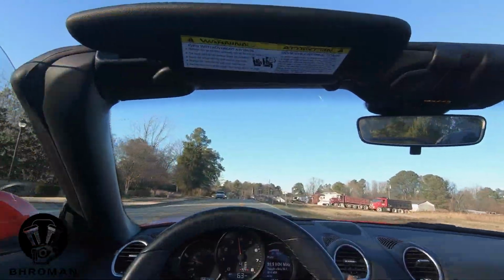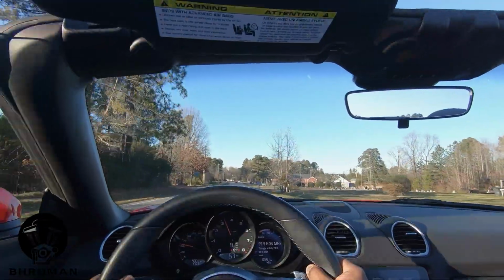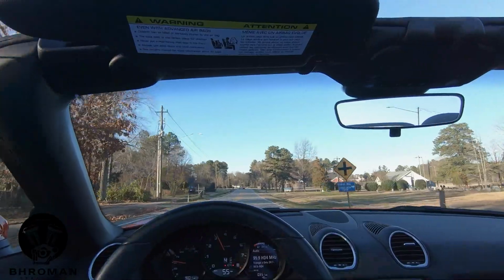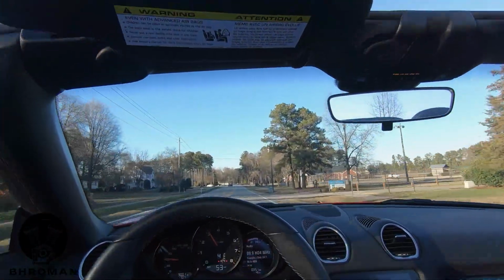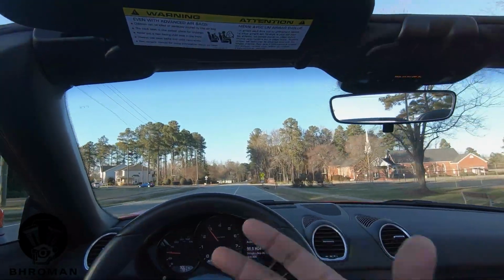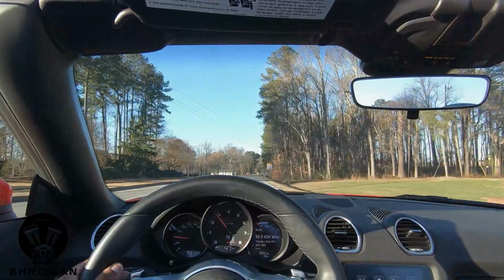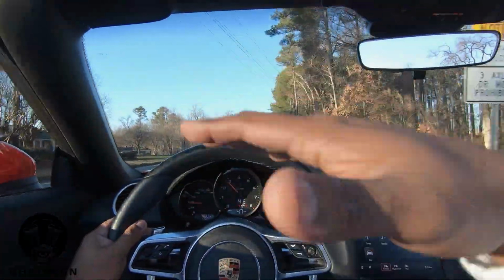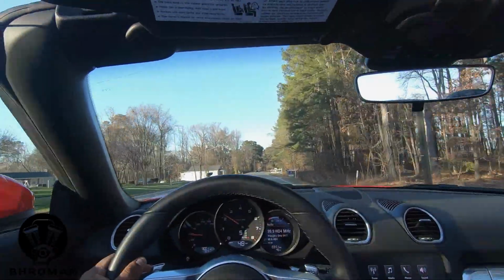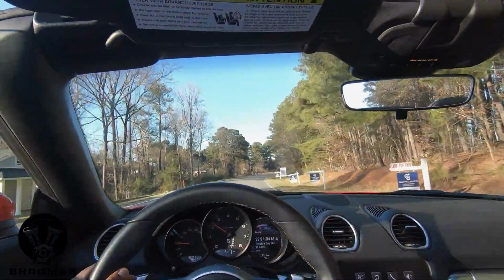Wow, that was fast. That was quick. That was really quick. And you know what I loved about this? There was no wheel spin. This being a mid-engine car, all that weight of that engine is on the rear wheel, so that keeps this car planted. There is no wheel spin. Not for a single second did it feel like it was fishtailing or anything.